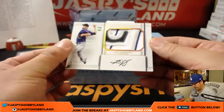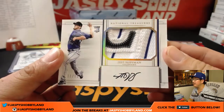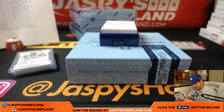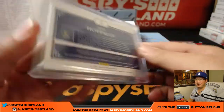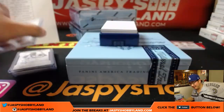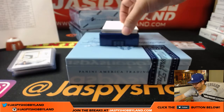Next up is Jeff Hoffman. Nice, great patch. 11 out of 15. Great patch, nice auto. Jeff Hoffman for the Rockies. Actually had a pretty decent season. Should be a nice one, Rich. Should be Snowman, Rich says. It's a family show, Rich. I can't say things like that. Should be Snowman. Rockies, that'll go to Jared.